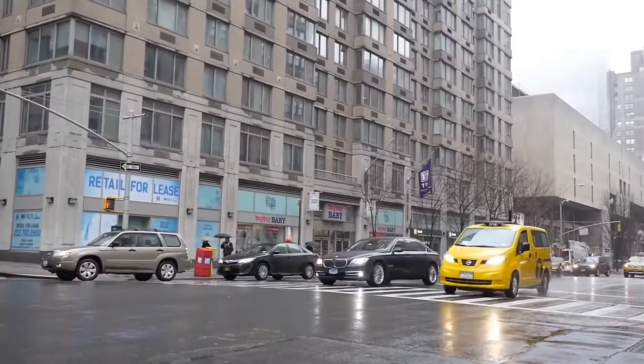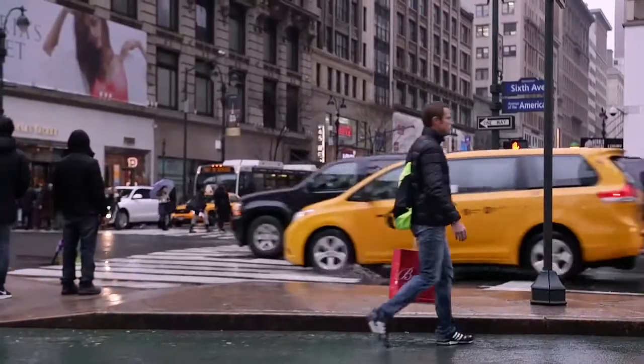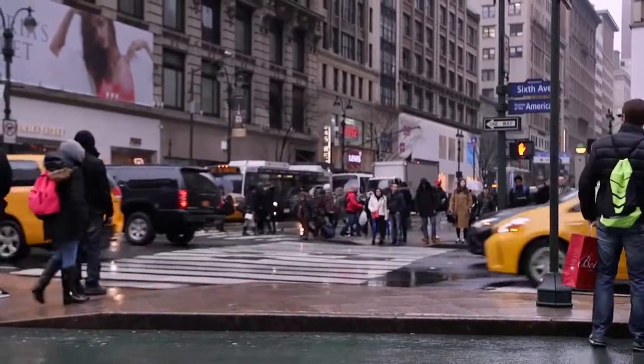New York City is one of Uber's flagship cities, so there are cars everywhere. Prices are usually comparable to, if not cheaper than taxis, but even Uber hasn't figured out how to crack New York City's traffic, so you still have that to contend with.